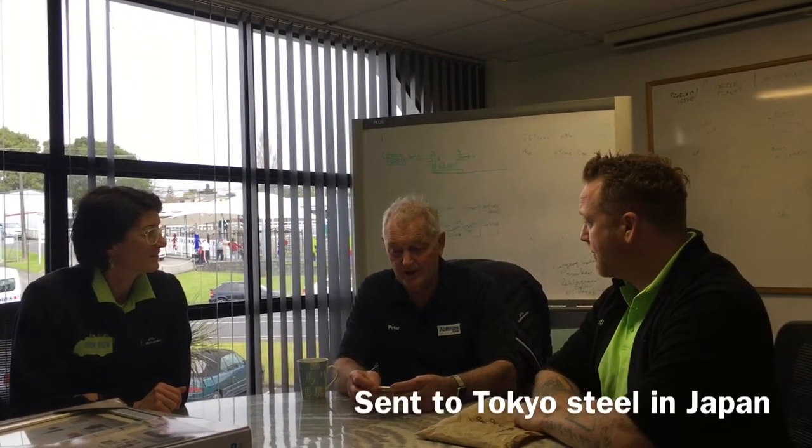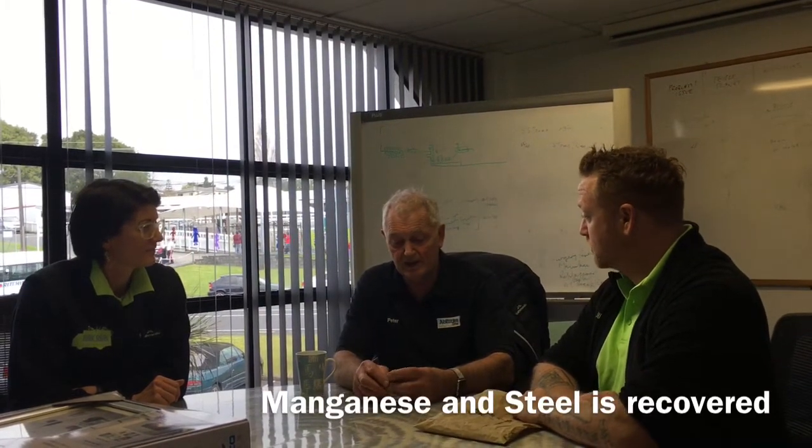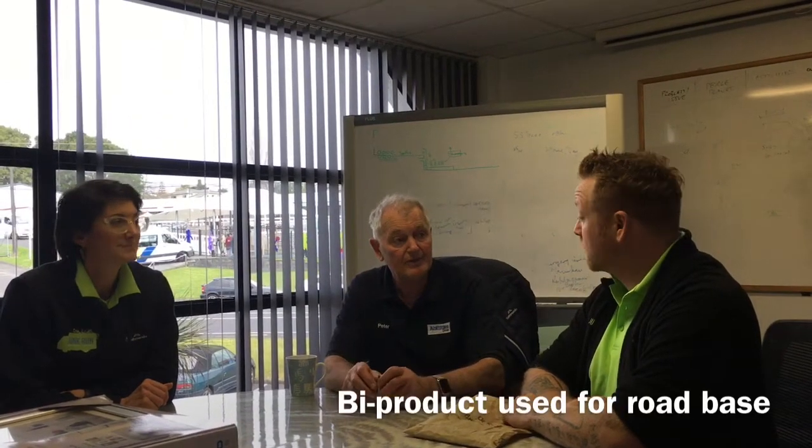And there they go to Tokyo Steel and are put through their big furnace, and they recover any metal components. So they recover steel and I think manganese and a few other metals, and then any cardboard, some of them have a cardboard casing, that's burned off and used for energy, and then any resultant material finishes up in the slag in the furnace and is used for road base. So it's completely recycled.